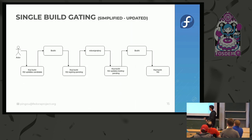So we changed the workflow for single build a little bit. Now when you build, it first goes to Bodhi. So you already have your update. That update is being signed, and then it's being tested. So we have a much more similar workflow between the multi-build and the single build. One of the advantages here is that as soon as it's built, you have a Bodhi update. That Bodhi update is in the pending state, whether you have a single build or a multi-build. Once it's signed, you have it in testing state. And once it's out, you have it in stable. So it's just to make sure that we have something coherent between the two workflows.